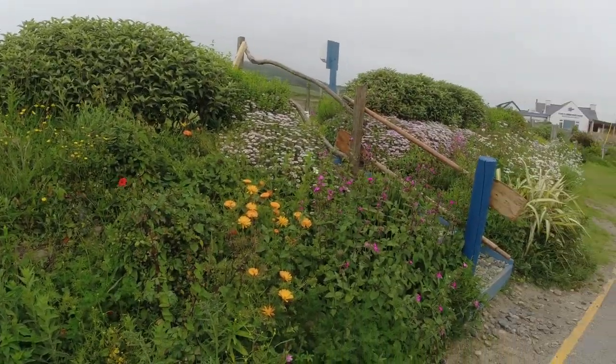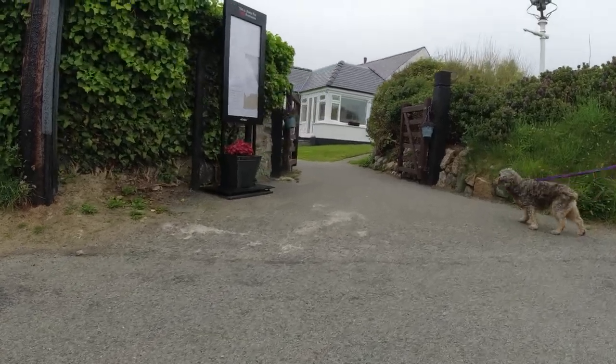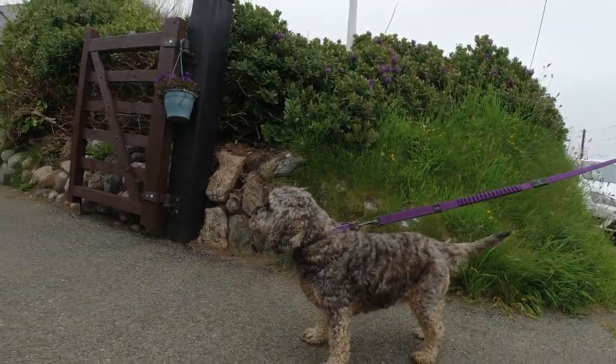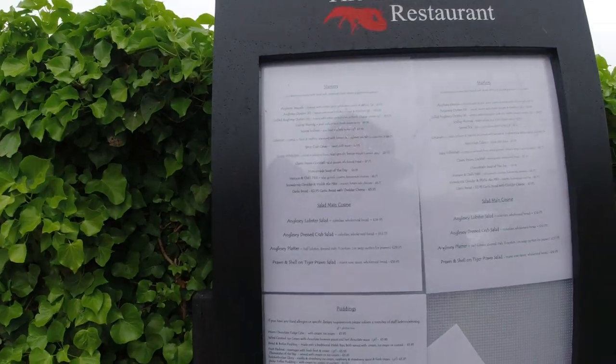Oh yeah, it's a lovely dog. Not her being separated from her, so we've just come out from lunch, so she's waiting to see her. Oh, I see. Yeah. Yes.